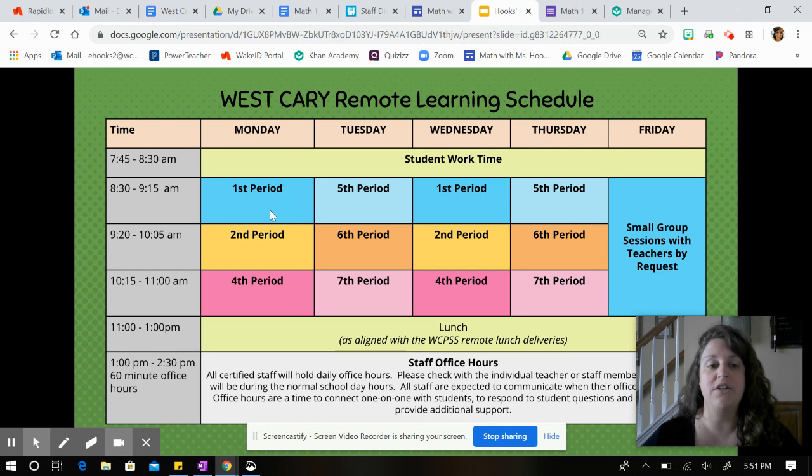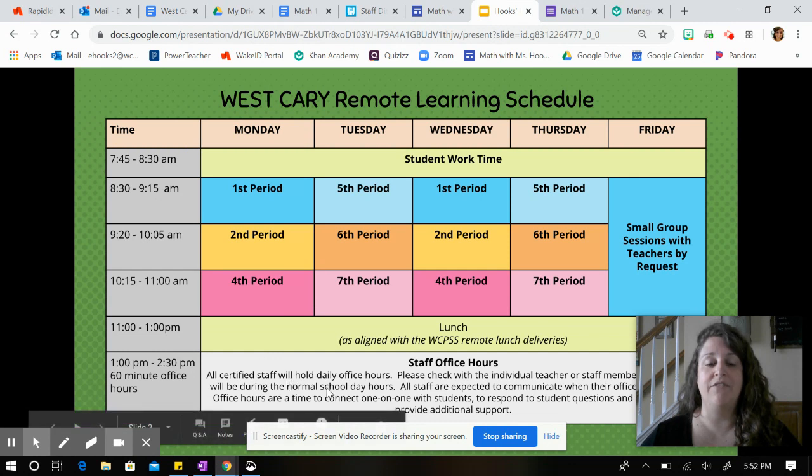Your first period teacher will be available on Mondays and Wednesdays from 8:30 to 9:15 to work with your class. Right after that is second period and fourth period, and then it repeats again on Wednesday. On Tuesdays and Thursdays is your fifth, sixth, and seventh period. Again, if you can't meet at that specific time, you can talk with your teacher or email them to let them know. We also have office hours in the afternoon, and we'll go over that in just a moment.